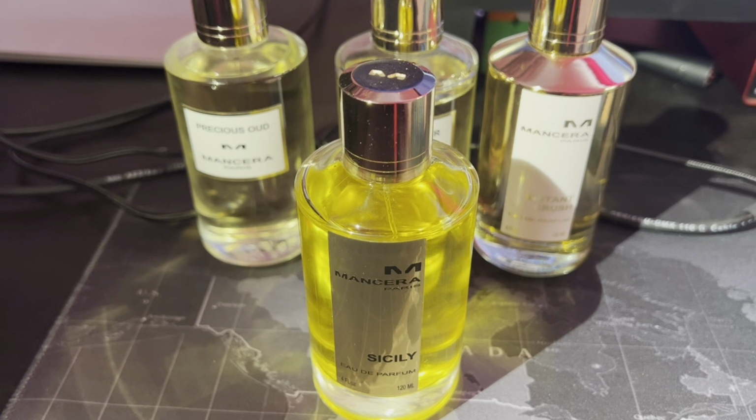But this one is just a very fruity fragrance. It's not fruity in the sense of a bunch of fruits. I have one for that, but I'll get to that. This is more of a citrusy fruity, if you will. Great on hot sunny days, and you just smell really nice, citrusy and fruity. It's an uplifting fragrance. It brightens your day, man. It's just a really nice fragrance. It's probably one of my favorite Manceras.